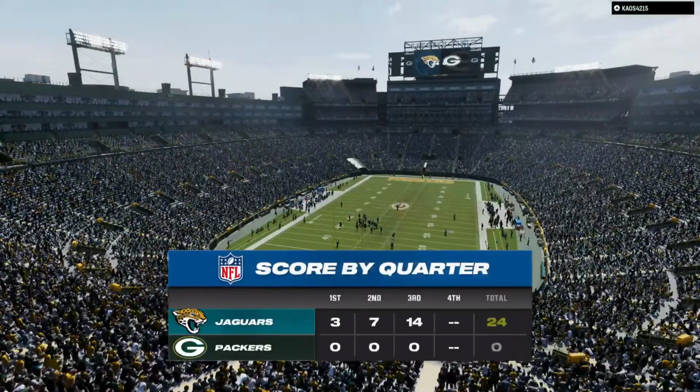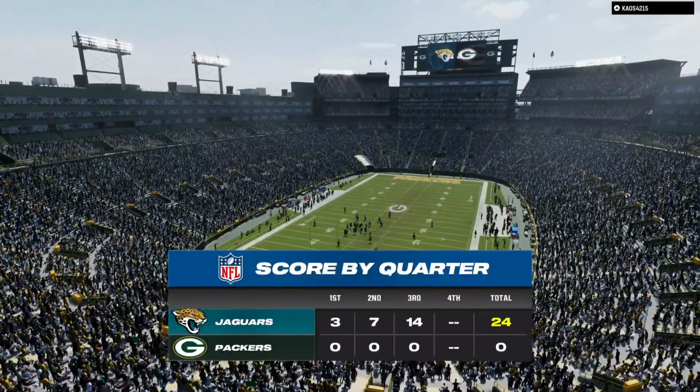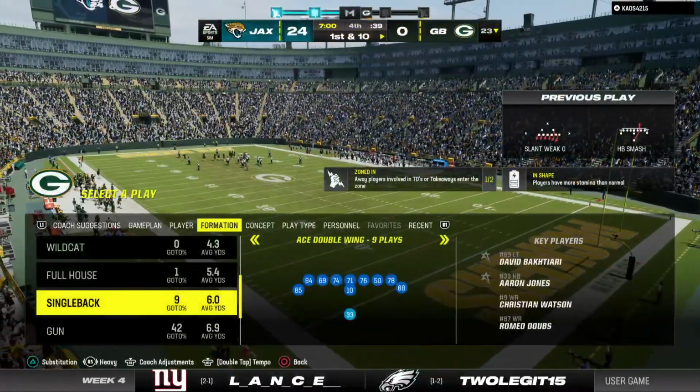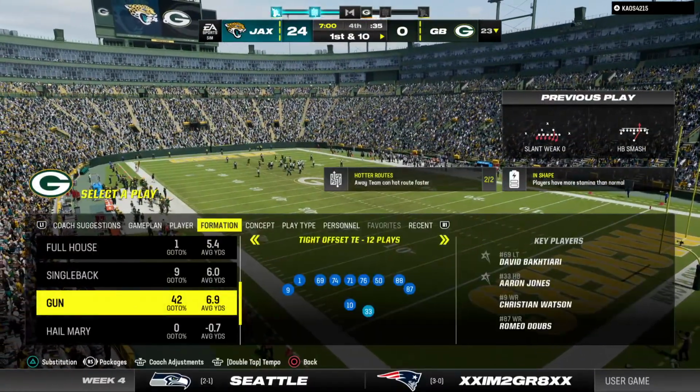So a moment to catch our collective breath after the fourth down conversion. You are watching the NFL on EA Sports. Back now at Lambeau. A lot of folks starting to make their way to the parking lot. Their guys trail big here to begin quarter number 4.